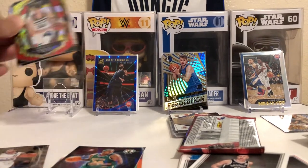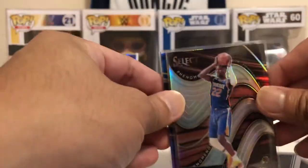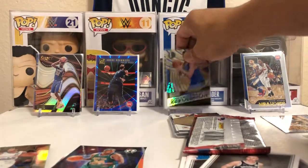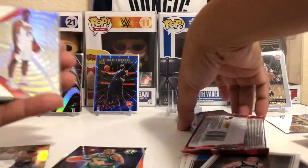Select. Pretty darn good. Saric, LeBron James, DeAndre Ayton, and patch card Danilo Gallinari. So very cool. And then Revolution killed it. My man Darth Vader. So I got some parallels, D'Anthony Melton. Oh, you know what? We got more here.